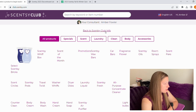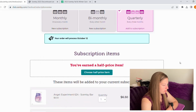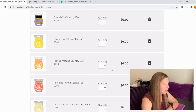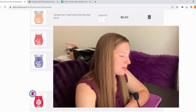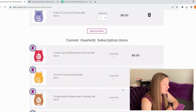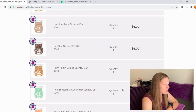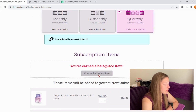Okay, let's go back to the Scentsy Club home. Oh, okay, never mind. How do I go back? Scentsy Club? Nope. Okay. Okay, so I've earned my half price item, so I need to choose that too. But these are all the ones, oh my gosh, that I added. Oh, that's so many. But we'll be taking some out. All right, I'm gonna scroll back up. Let's go. And I'm going to choose my half-priced item.